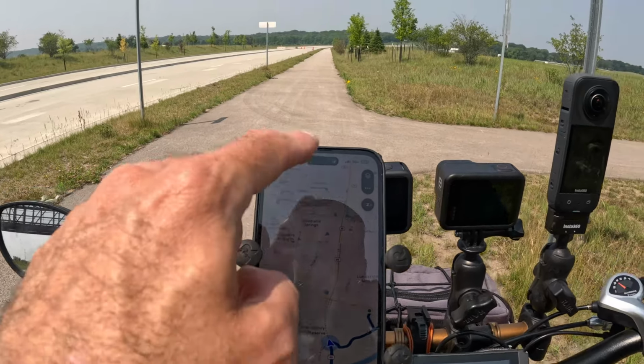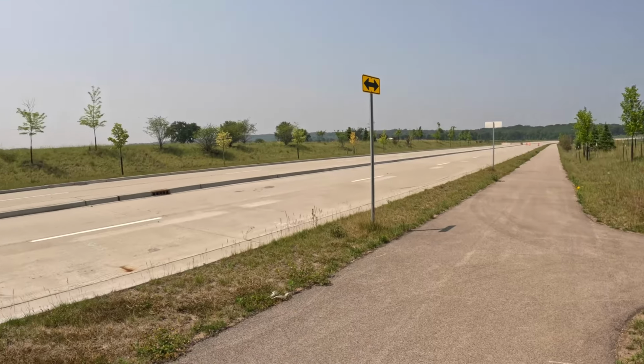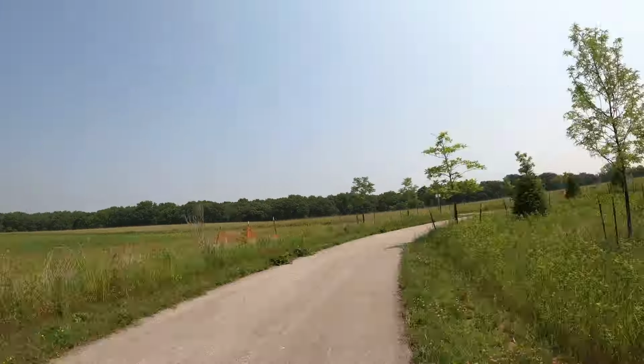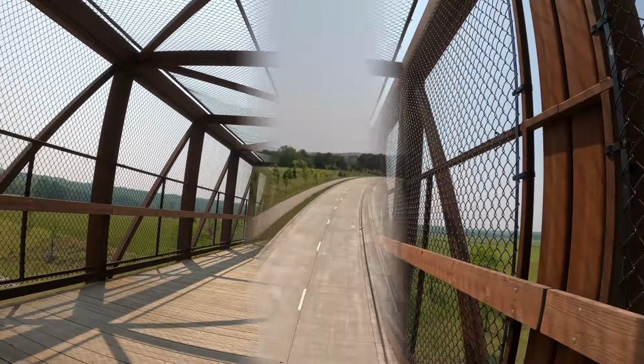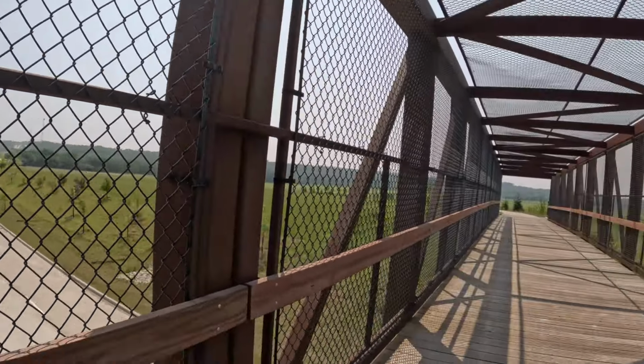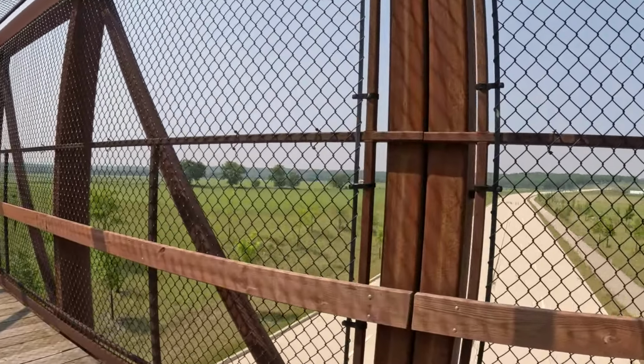So once this is all completed, this is going to be really nice. An awful lot of taxpayer money went into these roads that are not being used.